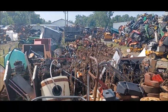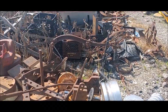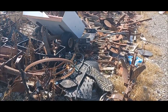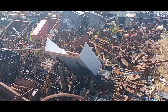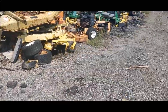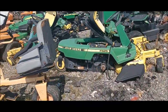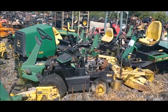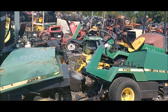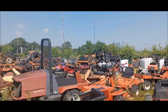Here's more of those implements. Some weird weights. I don't see anything that I can't live without. So here we got some John Deere's and other Skags and stuff like that. I've worked on a couple F1 or 525s. They're not one of my favorites. Groundmaster, those are big Toros. Some of them have pretty good sized decks.